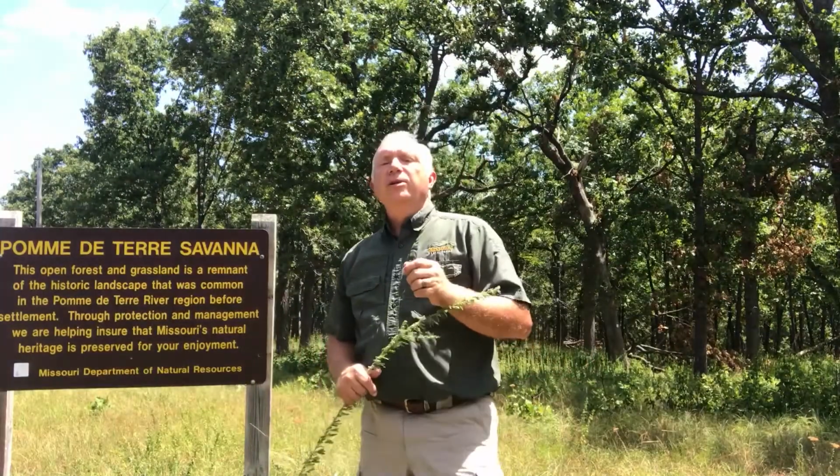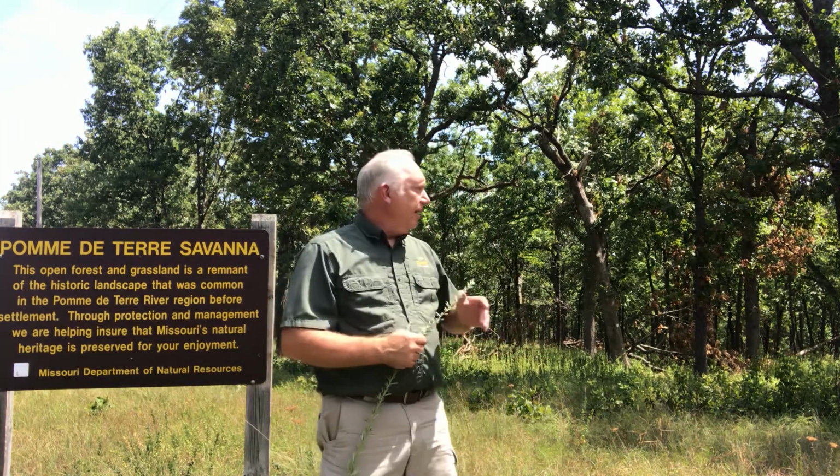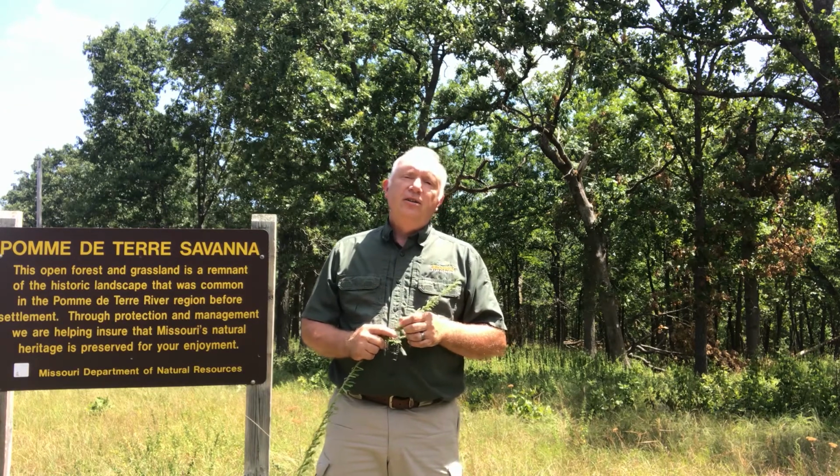One of the things that we do here at Pomme de Terre State Park is to manage the natural resources of the park. I'm standing in front of Pomme de Terre Savanna, and this area was just burned this last fall, actually. I think it was in December of this last year. And that's one of the things that we do. We burned 363 acres total in the park this last season. This was not the only unit. We have another unit over on the Hermitage side that we burned there as well.